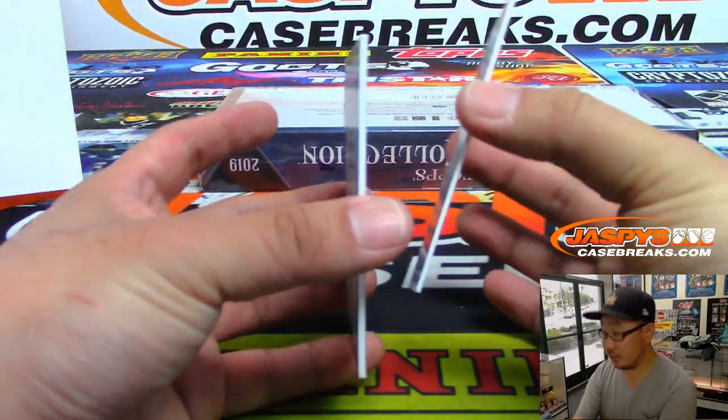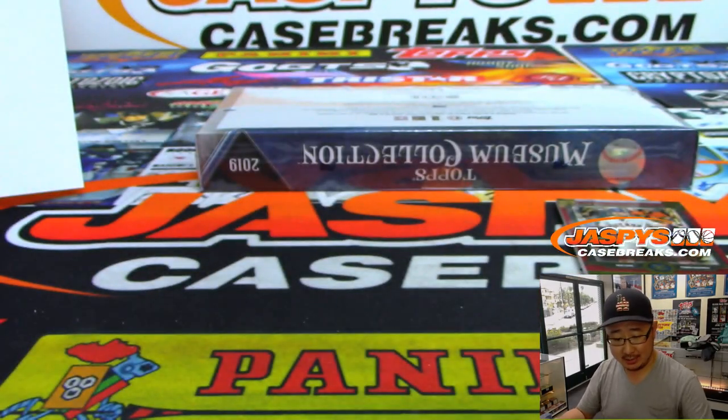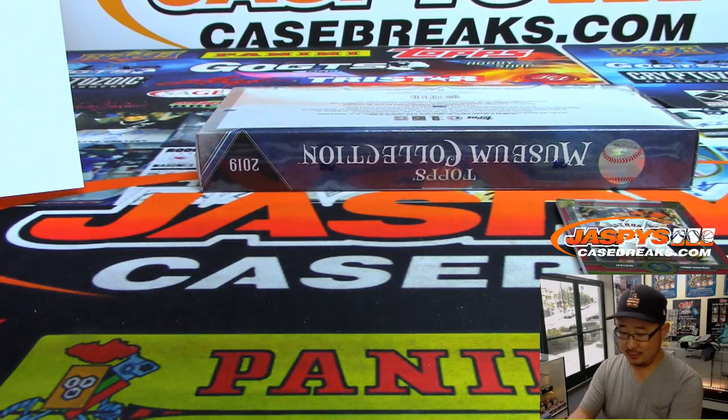Albert Pujols, with showing off Whit Merrifield, 132 out of 299. Royals are also a random number block team. That's another 132 for Isaac. Nice one, Isaac.